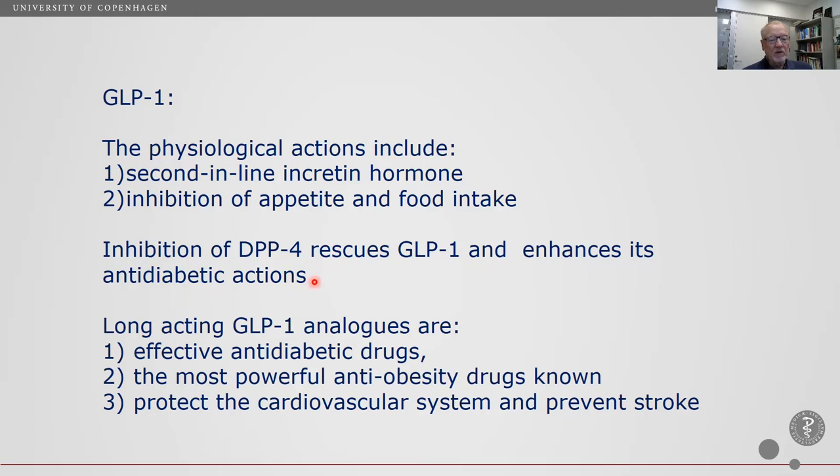The long-acting GLP-1 analogs are very effective anti-diabetic drugs, the most effective we have today. They beat insulin in all the trials where this has been looked at. They're also the most powerful anti-obesity drugs we know. And then on top of that, they protect the cardiovascular system and they also prevent stroke. And this is really, really interesting. So there are a lot of good things ahead of us in terms of GLP-1 agonists.